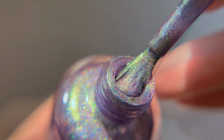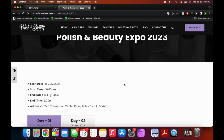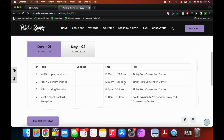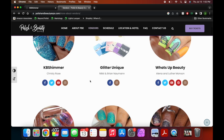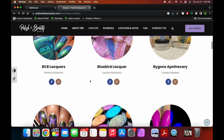If you haven't heard of that, it's a convention that's going on in the Chicago area this weekend where you can go and purchase in person from a bunch of different vendors: nail polish, bath and beauty products, and cosmetic products. I'm going to be there this weekend. I went last year. It was a ton of fun, so I figured if there's anybody that hasn't heard about it that might be close in the area and can make plans last minute, I would let you know.